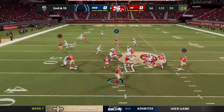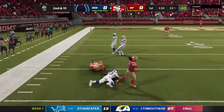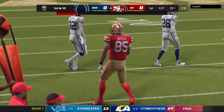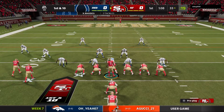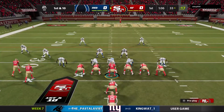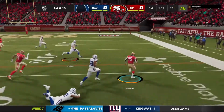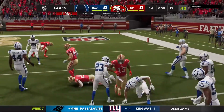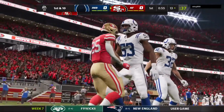Play action. Now it's Lance. The tight end Kittle has it on the left side. And they'll get him to the ground. He has another first down at the Colts 33. Now a give right side, Mitchell, and all the way inside the 15 before they drop it. That's his longest run of the first quarter.